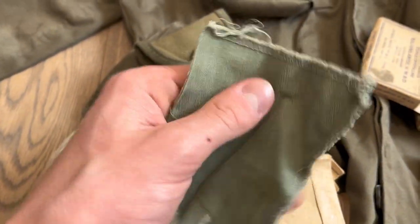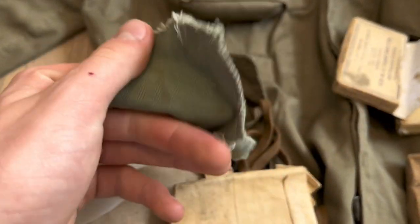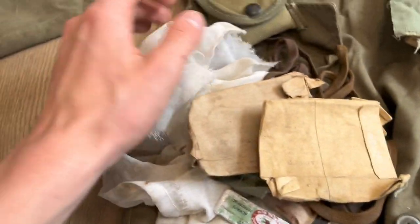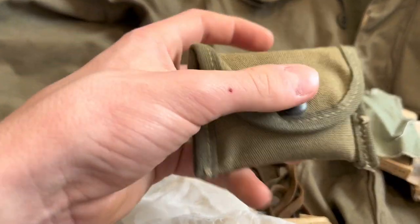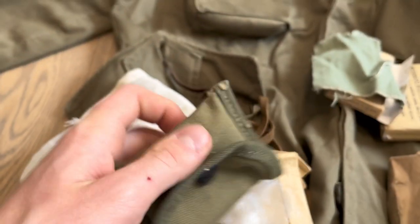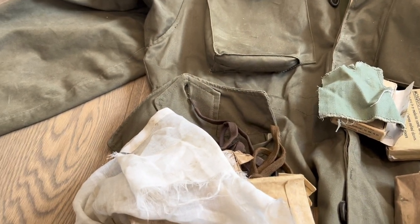We have a little patch that I can use if I have a hole in my uniform. I can just patch it up. Here is a small tool pouch, which I use to keep more stuff dry. Not really for tools, because it's really small. So, yeah, I'm going to show you what I have inside.